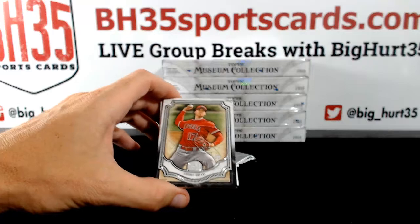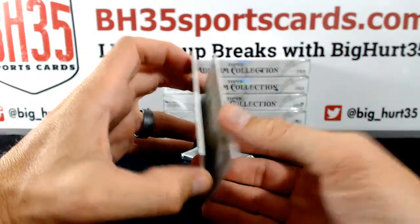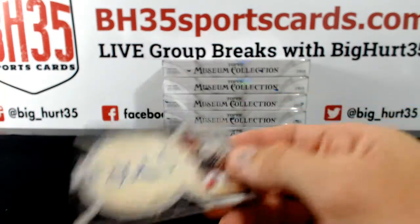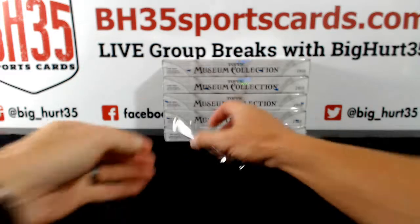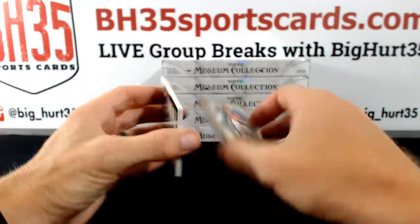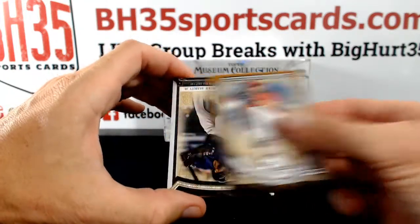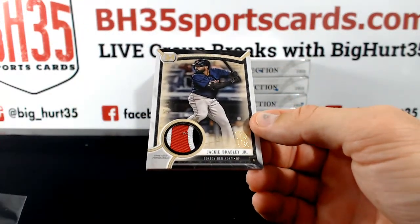J.D. Martinez. Shohei. David Ortiz for the Twins. And Lucas Sims for the Braves. Scherzer and a patch of Jackie Bradley Jr. for the Red Sox to 25.